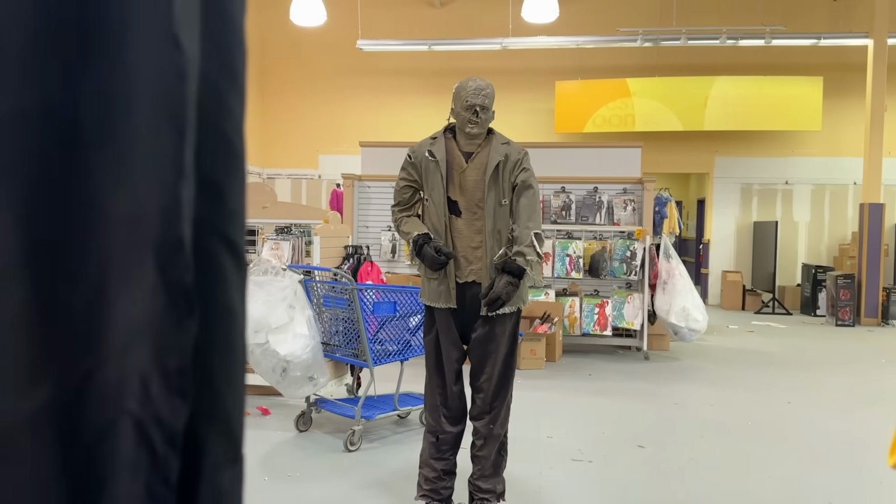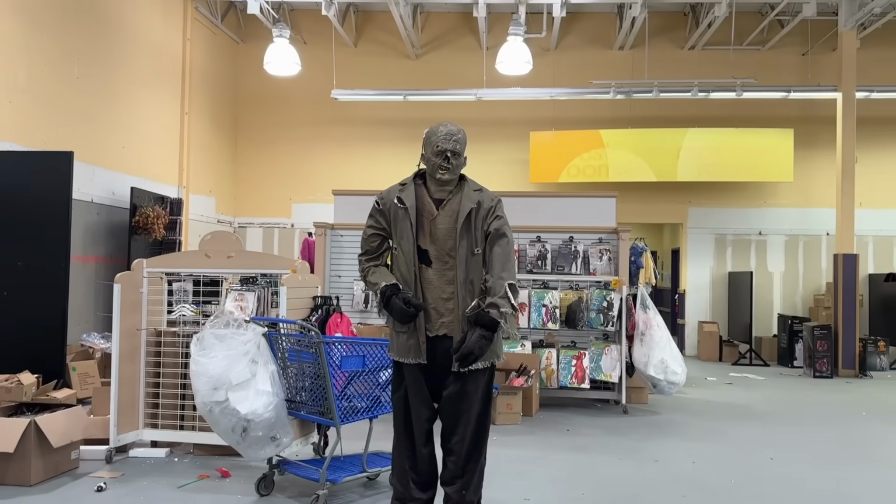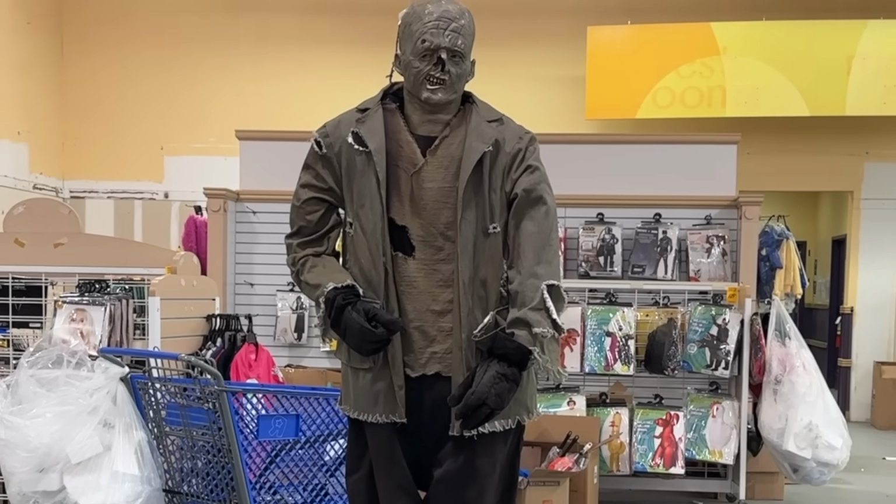Also, randomly, I saw this at another location. It's an old Friday the 13th animatronic in the store. I didn't know where else to put this footage, so here you go.